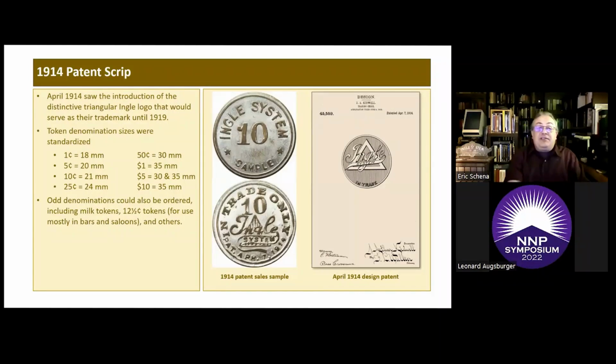Now, April 1914 saw a complete redoing of the design. In that year, the Ingle system introduced a distinct triangular logo that they also got a design patent for, which you can see here on the right-hand side. It's much more elaborate, a little bit harder to copy, and also added some additional patent protection for the piece.